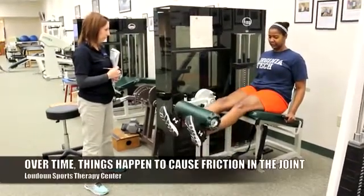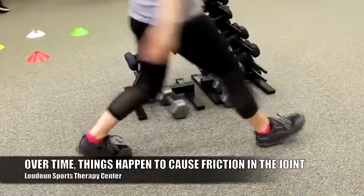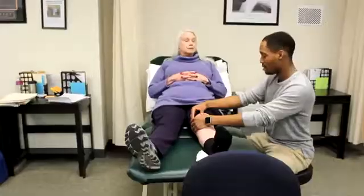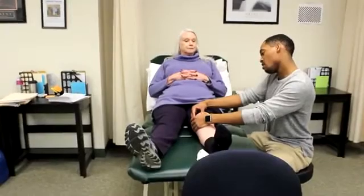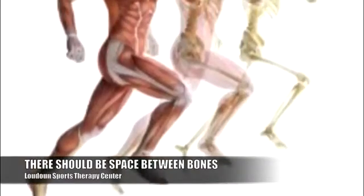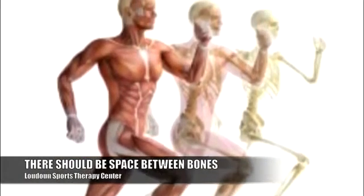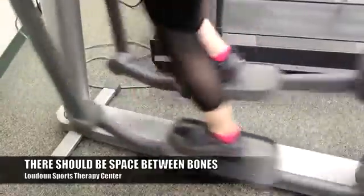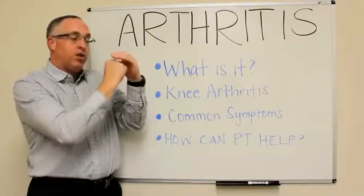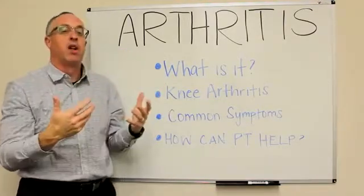So what brings on the friction? It happens over time. It can be a specific traumatic event that brings on a lot of friction, but generally arthritis develops over an extended period of time. That friction starts out because things got tight around the joint. Typically there should be space in between the bones, and the bone should be able to slide and glide without a whole lot of pressure on that cartilage or on that lubricant. But what will happen is things around that joint get tight, it closes the joint up, and then the bones start to rub on each other and everything starts to progress from there.